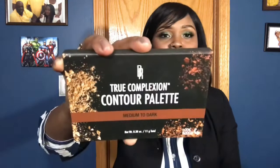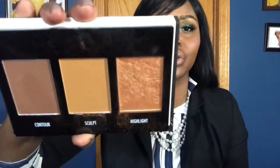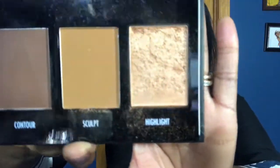Next highlighter I have comes in my Black Radiance True Complexion Contour Palette, and as you can see, I've dug into it. And I'll give you a swatchy watchy. And it's just a nice goldish bronzy color. So yeah, I use that more than anything in this palette. I just really like highlighters that stay on your skin and it doesn't make you work that hard to see them. I'm dark skinned. I shouldn't have to go through all of that.